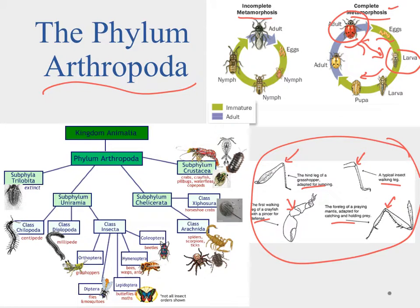look totally different. Incomplete metamorphosis, your eggs hatch into what we call a nymph, and if you look at the adult, they kind of look the same. So incomplete doesn't have that drastic body change.